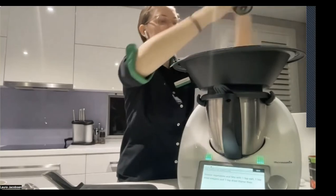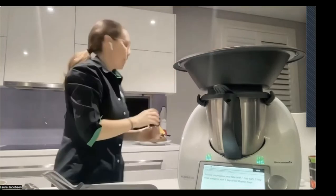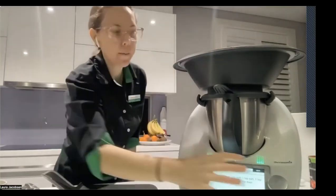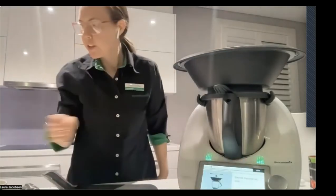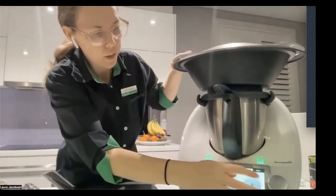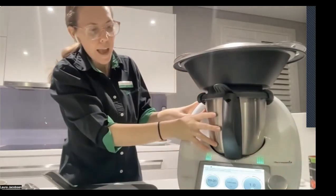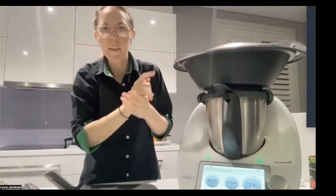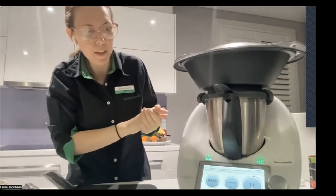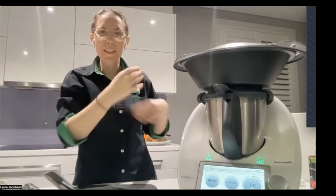It says to do a teaspoon, so I'm being very generous with this shaker. Okay, so then we're going to secure our lid, and that is going to cook. So above, the sauce will cook in here, and above it we've got the Varoma steaming, and then after 9 minutes, when it's hopefully heated up, we add the pasta in and we continue cooking.